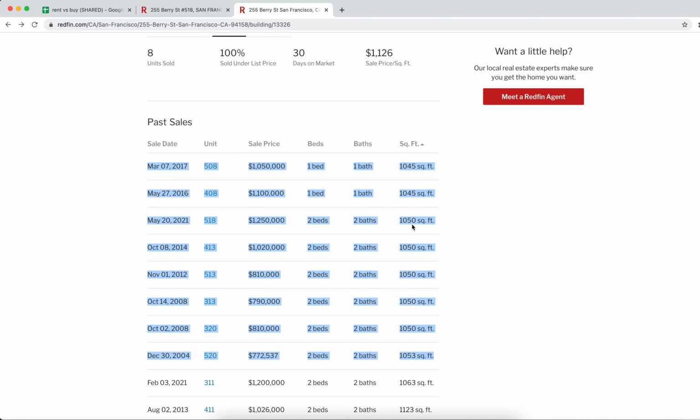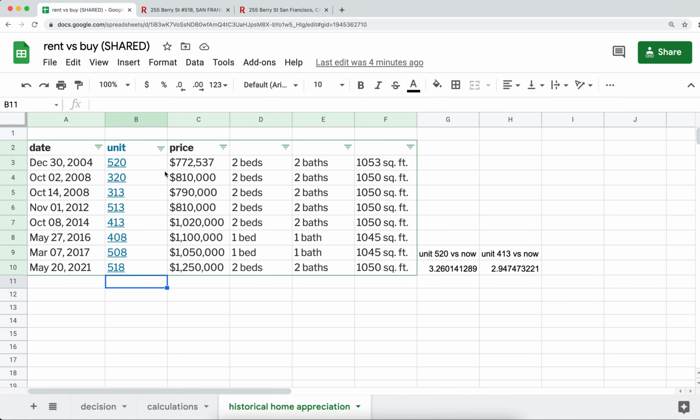And then I also looked at its historical, the same unit was sold for what price. When you do that, you can actually find out that, hey, this unit was bought in 2004, and if you take a longer period of time, like from 2004 to 2021, so a similar unit went from 700,000, 772,000 to 1.25 million. So you can actually find out the CAGR. It basically tells you that, hey, this is 3.2% improvement every year for the next 16 years, 15, 16 years. So that gives you a very good idea of similar apartments. I did the same thing with this unit, which started at 2014 to 2021. You get a similar 2 to 3%.